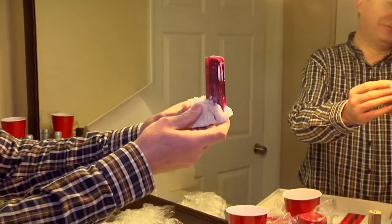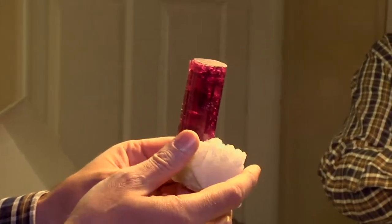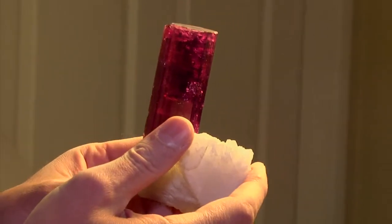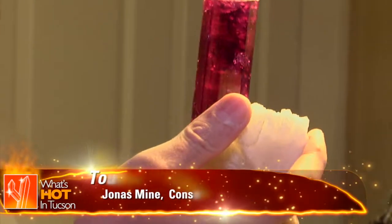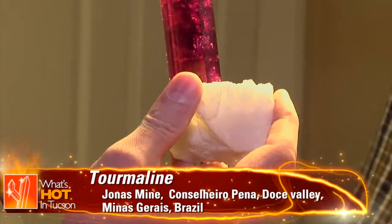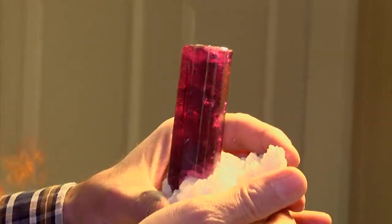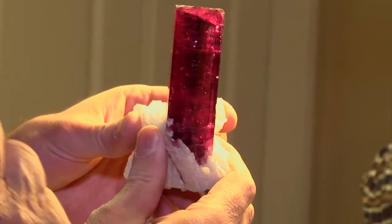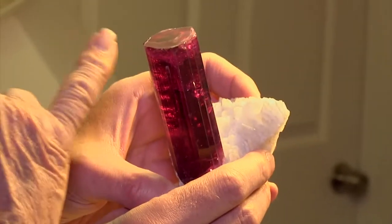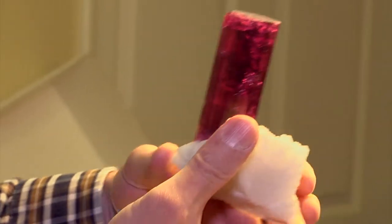Now, is that the Russian locality again? No. Okay. This piece comes from Jonas. Hard to tell the difference. 1978. Boy, that's sweet. Beautifully positioned. Very slight modifications on the termination. You see them here on the corners. Really nice. Good, rich color.